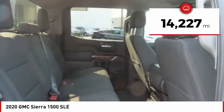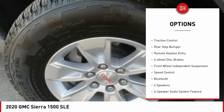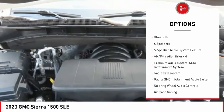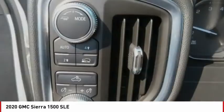This vehicle has less than 15,000 miles. Here are some of this vehicle's great options: electronic stability control, alloy wheels, brake assist, traction control, rear step bumper, remote keyless entry, four-wheel disc brakes, front wheel independent suspension, speed control, Bluetooth.